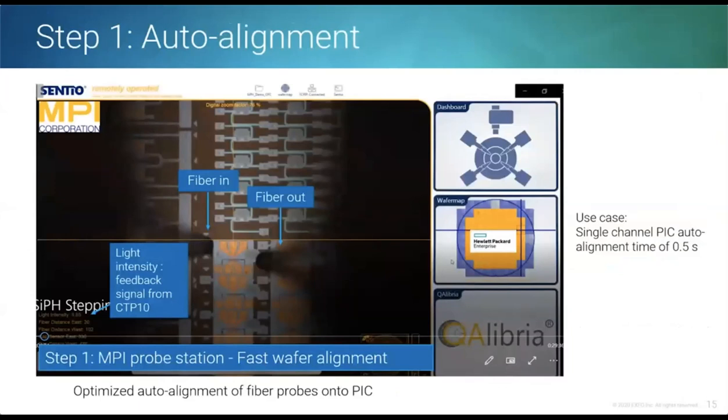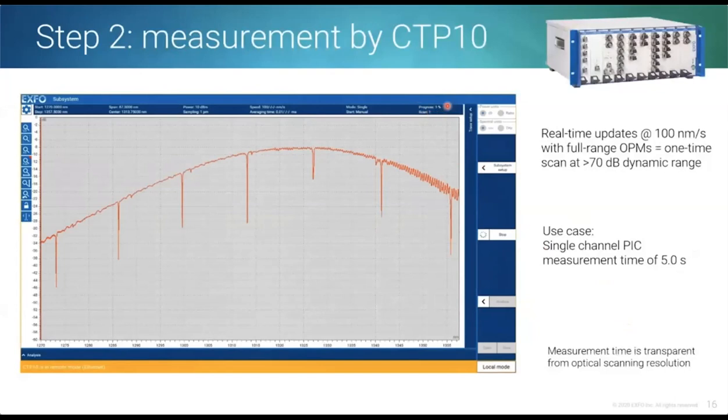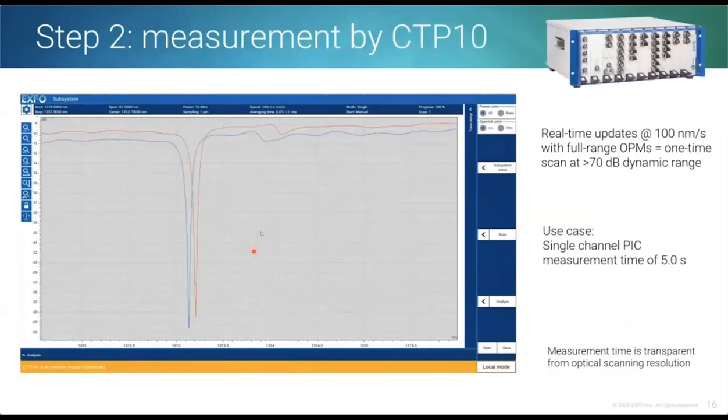The PIC tested here is an O-band device, part of a wafer disk designed and provided by Ashkan of Hewlett Packard Enterprises. Okay, so after the alignment, the CTP10 is triggered to make an auto measurement. This is on two devices, as you can see here on the right, the scanning time. So this is the first device, the second device. After that, we zoom in at the area of interest.